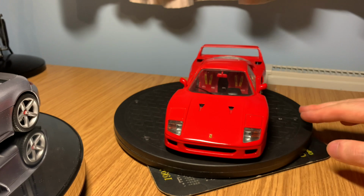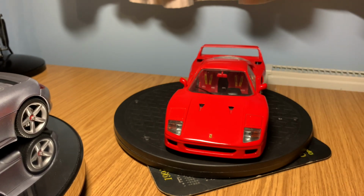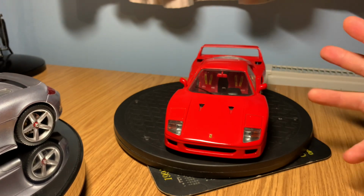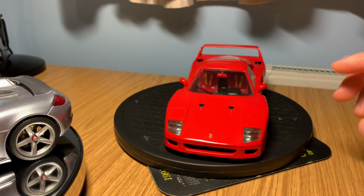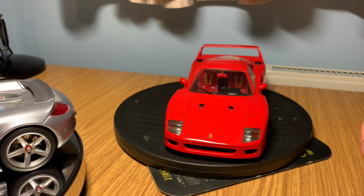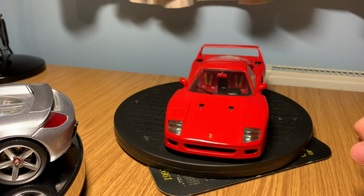As I say, they're not very rare. You can find them on eBay right now. Them in mint condition, they probably hover around £25–30 max, I would say. Definitely a steal. Would highly recommend it at that price point, along with Motormax's CGT. And it's a Hot Wheels, so you can't go wrong with a Hot Wheels model car.